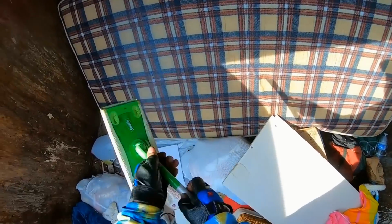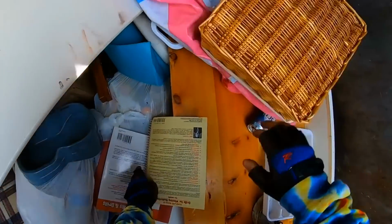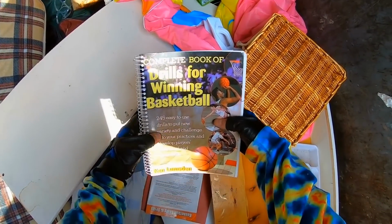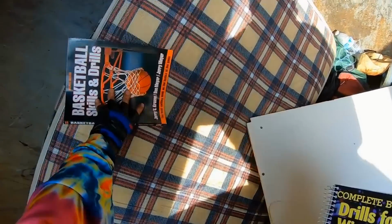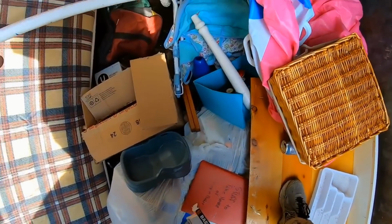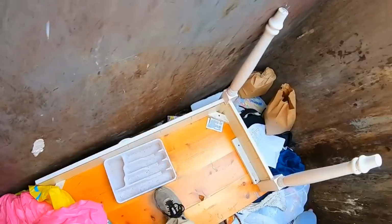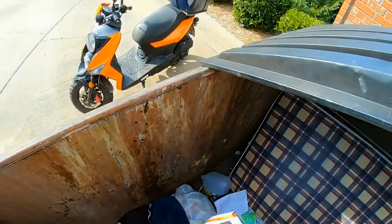Let's see. Watch out for bed bugs. Down here, it's kind of a neat little basket. That's torn up. Textbook action. There it is. That's probably not worth anything. It's not really a textbook. Could be actually sports related stuff. Two of them. One's got a $19 price on it. They're probably nothing. That mass-produced stuff isn't usually very profitable on Amazon.